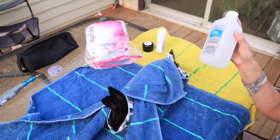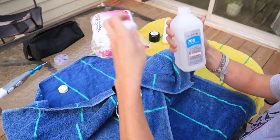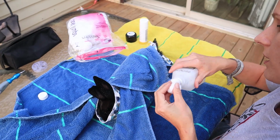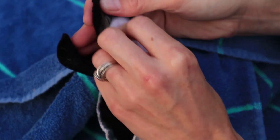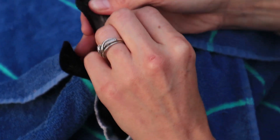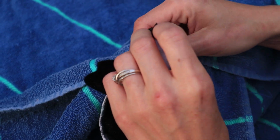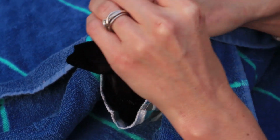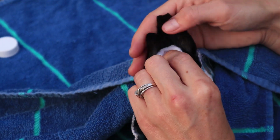So before you start, you want to take alcohol. This is just 70%. And just put it on a cotton ball and just clean your ears up. Make sure there's no dirt or any grime or anything like that. It's a really good time to check for ear mites since you're already in there. See all that came out of them? You don't want that on there when you tattoo.